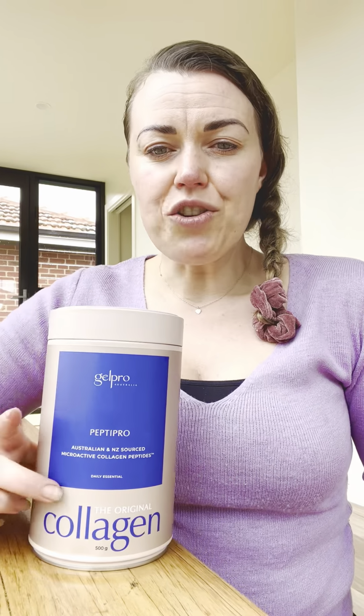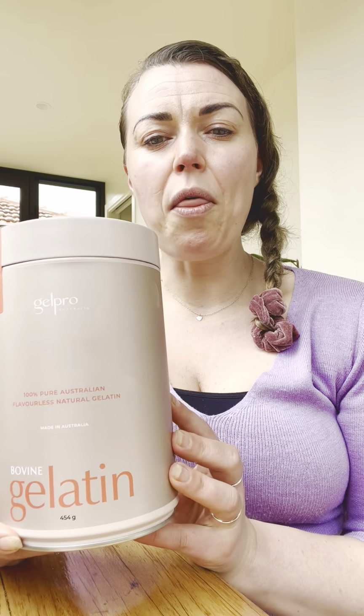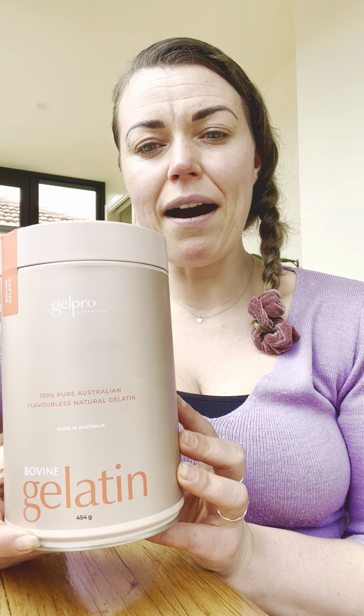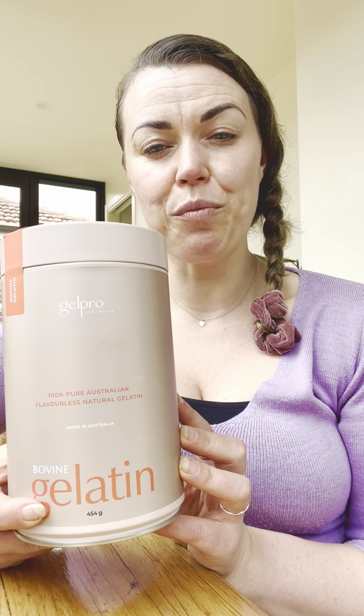With this, you'll see it says hydrolyzed collagen. What does that mean? Hydrolyzed means it's pre-digested, so you will probably find it absorbs very rapidly into your system. Gelatin is not hydrolyzed. It is more the meaty part of the gelatin. It hasn't been put through that manufacturing process.